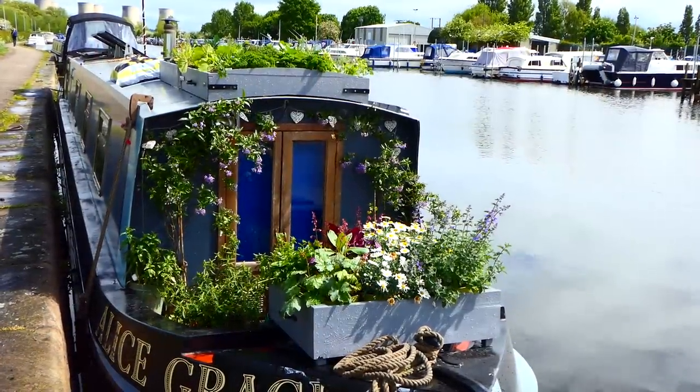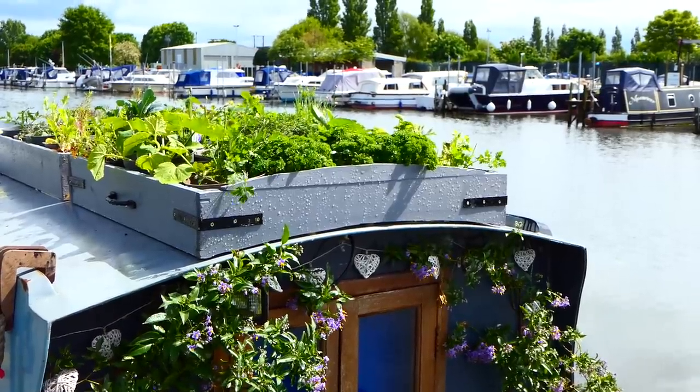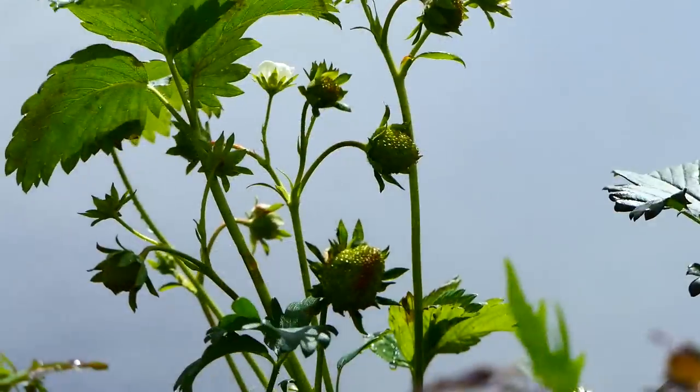Now that Mr. Mindful has made me these beautiful vegetable boxes, I'm going to take a short walk to an honesty plant shop I've found.